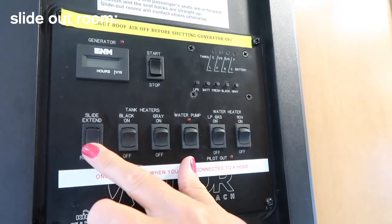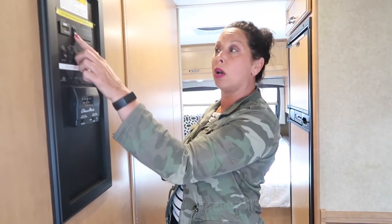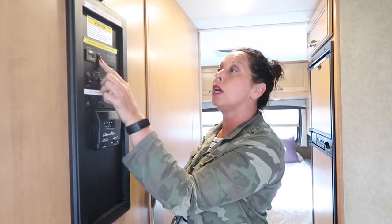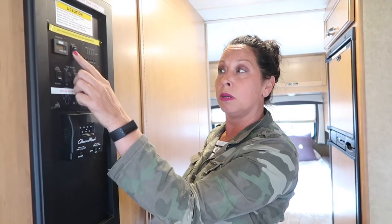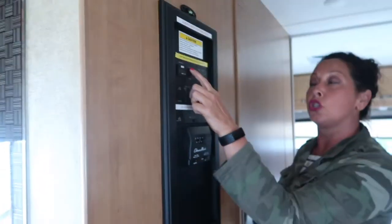Your slide out room. The slide out room is located here. You'll see from front to back. First thing is, you don't want anybody sitting on the dinette table when you're moving that. It's weighted. And you don't want to have your engine on. You want to have the generator on, or you want to be plugged in at the campground. So let's use the generator. If we hit it to stop, and we start it up, she'll start up.